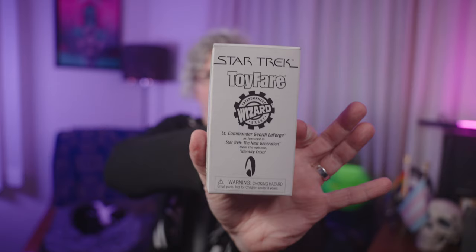So we'll start with what spurred on this big toy haul. Something that I kind of figured that I would never buy, but now I'm actually really interested to see it. This being the Toy Fair Geordi LaForge alternate version of the alien from the episode Identity Crisis. In my last toy haul vlog, I got really excited by how good that toy looked, and I knew that there was this variant available for it. So I figured, why not pick it up?